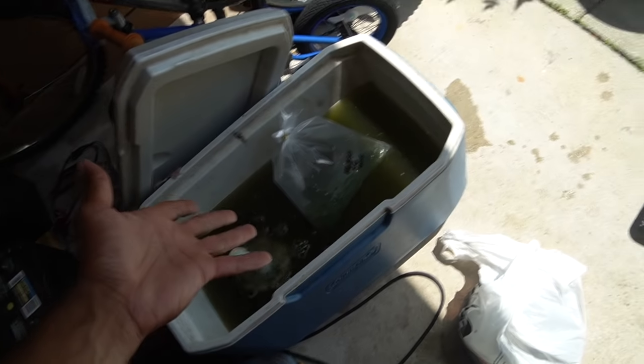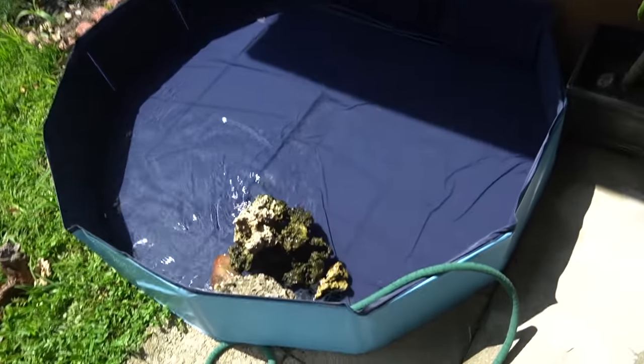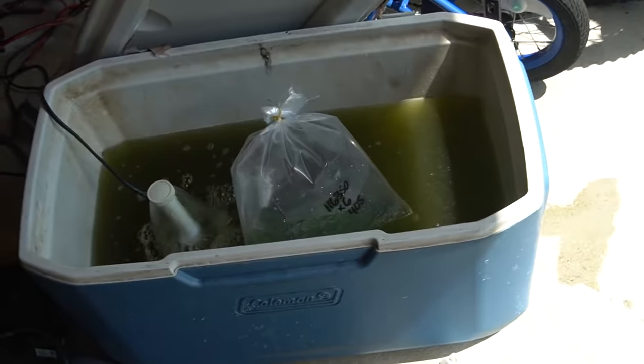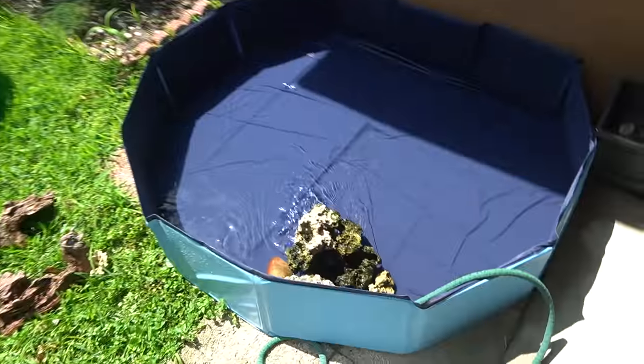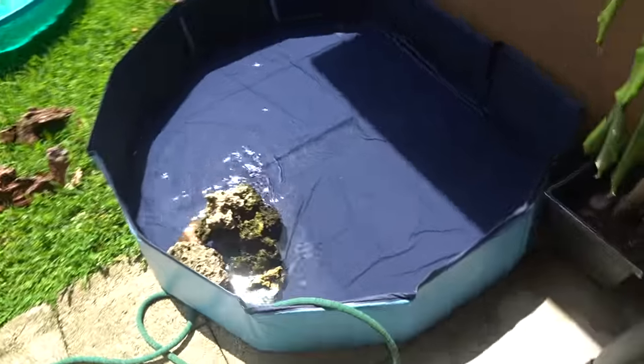Because believe it or not, it's good to acclimate your plants. You don't want to shock them from hot to cold to hot. So this will be perfectly fine. That's not necessary, by the way. That's just a little thing that I like to do. But it does help out because I have shocked plants before and they have immediately died.